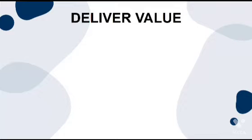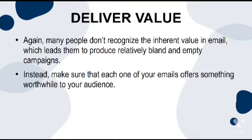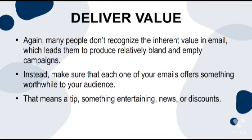Deliver value. Again, many people don't recognize the inherent value in email, which leads them to produce relatively bland and empty campaigns. Instead, make sure that each one of your emails offers something worthwhile to your audience. That means a tip, something entertaining, news, or discounts.